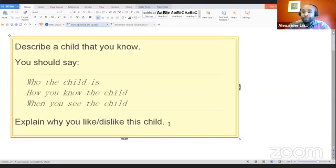And then if the time is there, if the examiner is still waiting for you to speak, you haven't reached the 2 minutes, then you can start talking about the future. Do you think you're going to continue being in contact with this child? How do you think your relationship might develop going forward?